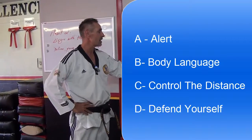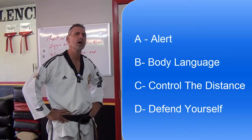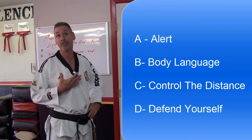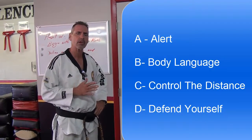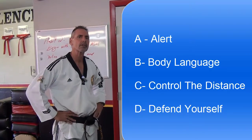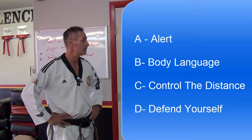Body language is perhaps how someone approaches you and speaks to you, maybe trying to read their body language a little bit. Your body language too, how you look back at them. Do you make eye contact with them? Do you look confident with yourself? Do you speak forcefully or clearly so they understand that you're not going to be a victim?